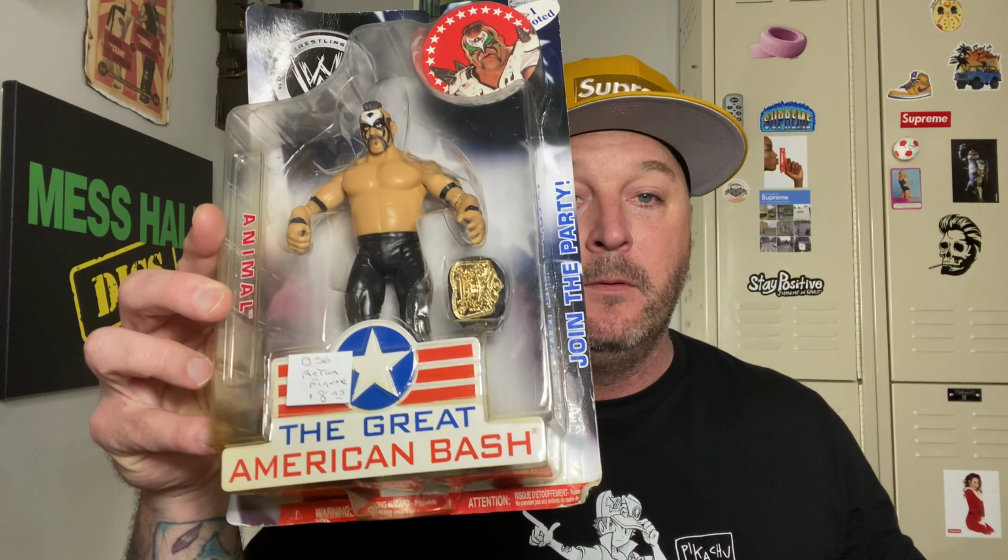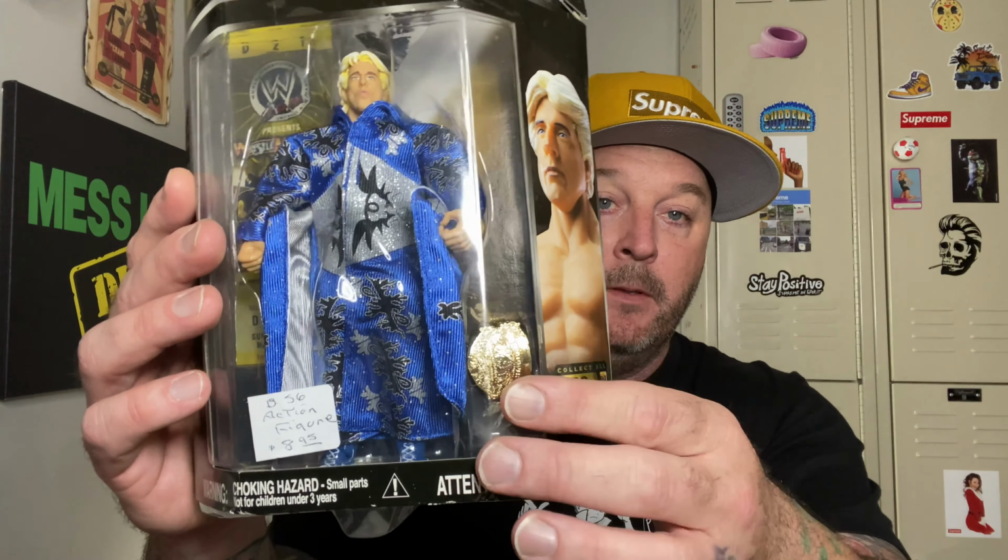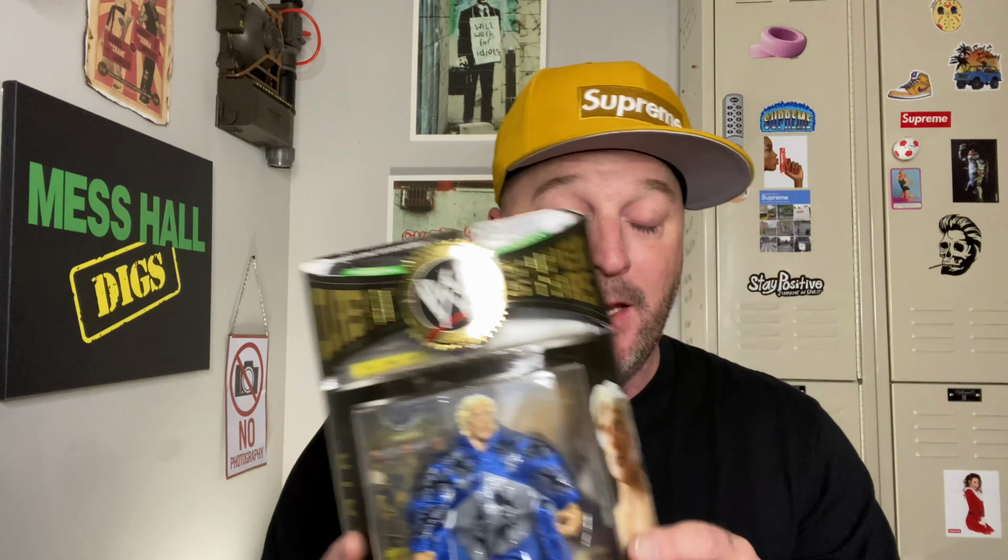Probably the find that I was most excited about is I found some old school late 90s wrestlers. And they were still in the box, still in the original packaging. I was able to find the Animal with the championship belt. I found the Ultimate Warrior with the belt. And I got me this Ric Flair with the belt. Now I paid $9 a piece for these. But, like, an example, this Ric Flair one, if the box is in mint condition, everything is mint condition, this is a $70 figure right here.